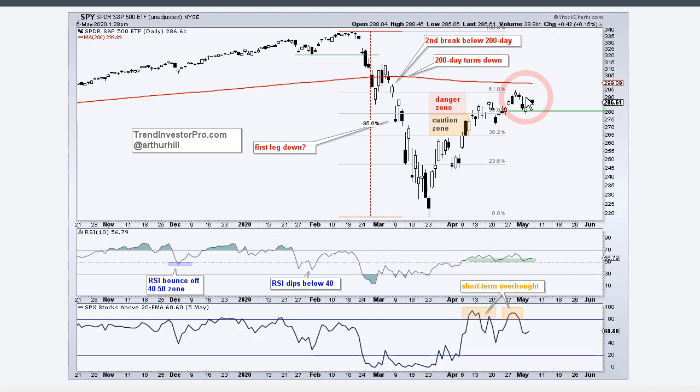But we're still in a danger zone because we had this big breakdown decline here. And this advance is retraced 61.8%. And it is still below the 200-day moving average. And so we had that pullback last week. We're trying to get a bounce this week. And so I would mark that first support level at 280. And if we close below that level, then we have a potential short-term reversal on our hands.